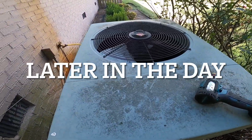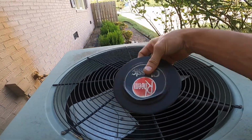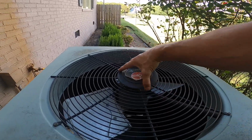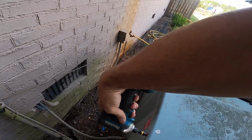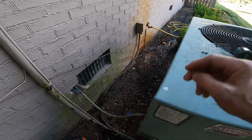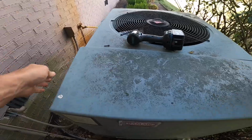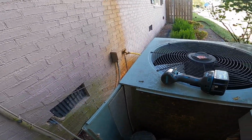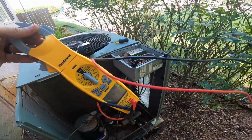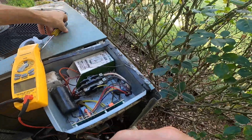I was out on this one this morning, and I quoted them a price for a new condenser fan motor. But before the end of the day, they call me and it's not working. I hope like hell I don't have to go back up in that attic.